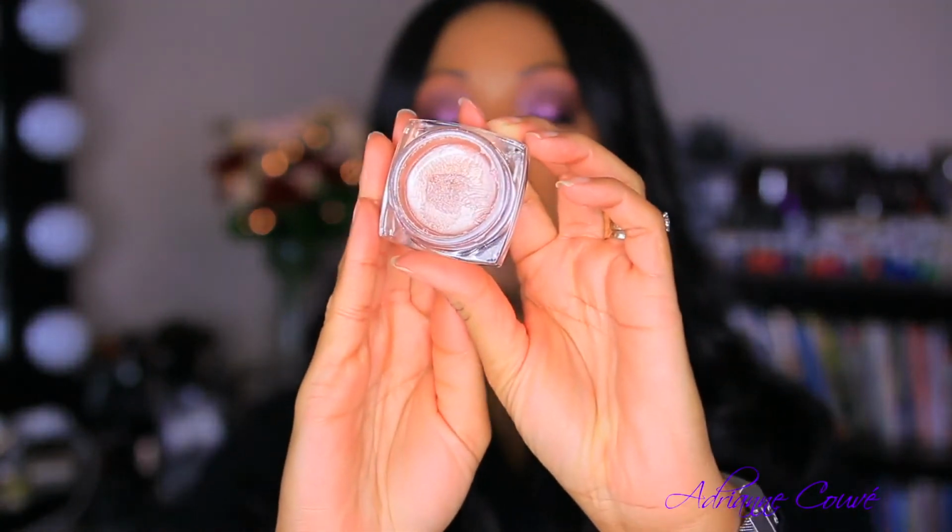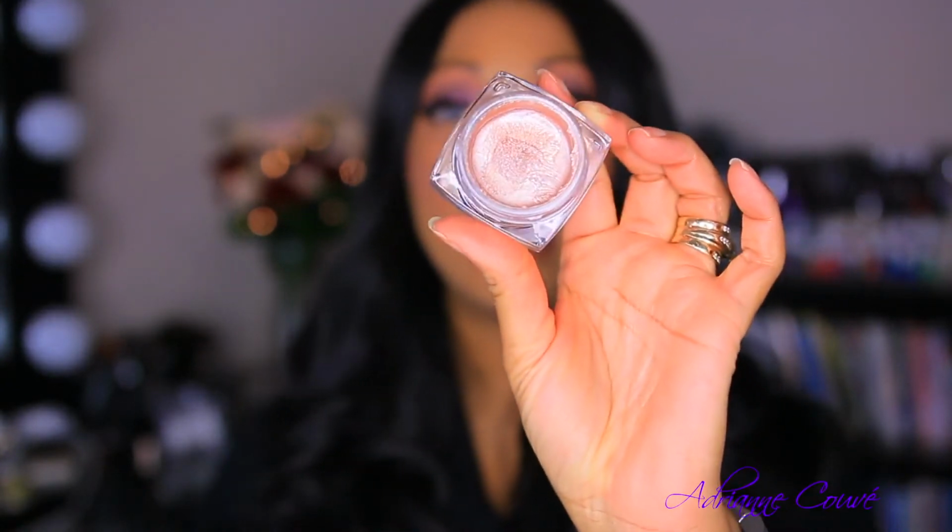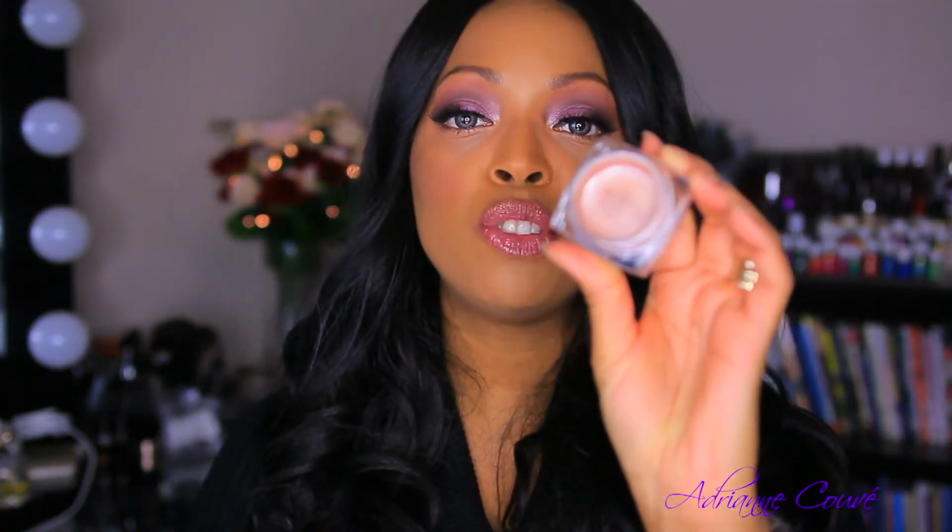I didn't think this was going to work well for me at all, but I love this on my skin, and I love it on my skin mainly when I don't have foundation on. When I just have lip gloss on my bare skin, on the cheeks, oh my gosh, this Prestigious, let me open it back up. It just sits on top of the skin and gives such a pretty natural glow.